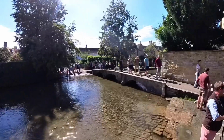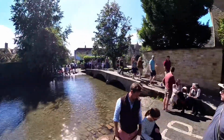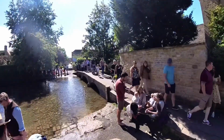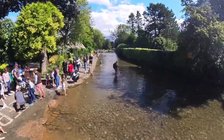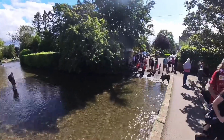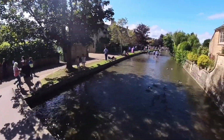We're approaching the centre of the village and you can see one of the many arched bridges. Now you can see why this place is called the Venice of the Cotswolds. We got very lucky with the weather. When we got there, the sun was shining, so everything looks even more beautiful. However, by the time we left, it was raining. Typical British weather.